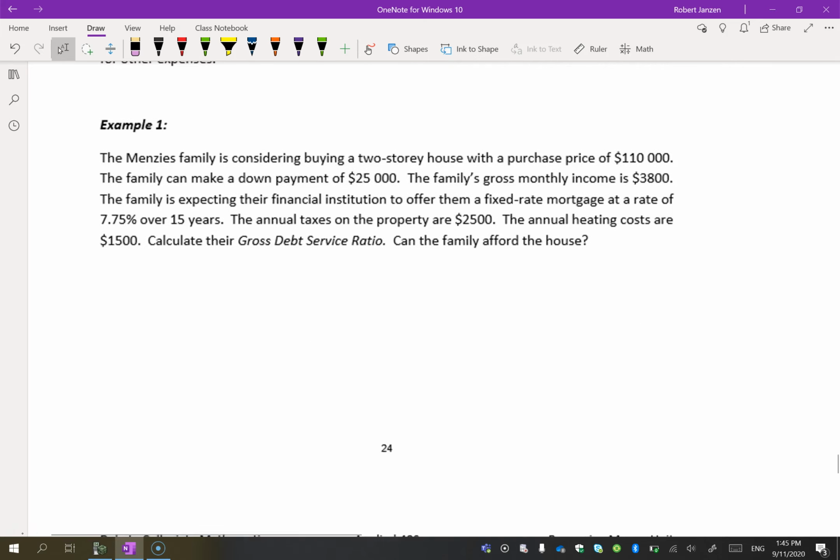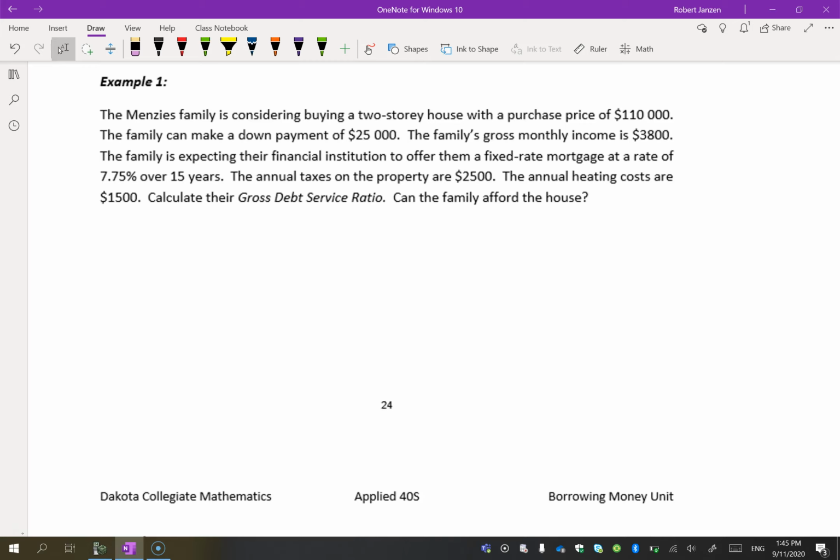Okay, so example 1. We're looking at this family here, and what we want to do is figure out the gross debt service ratio. First of all, we need to know the mortgage payment. Well, if we read it, it does not say what the mortgage is. It just says it's buying a 2-story house, purchase price of $110,000. The family can put $25,000 down. The family's gross monthly income is $3,800. Well, I can put that down here already.